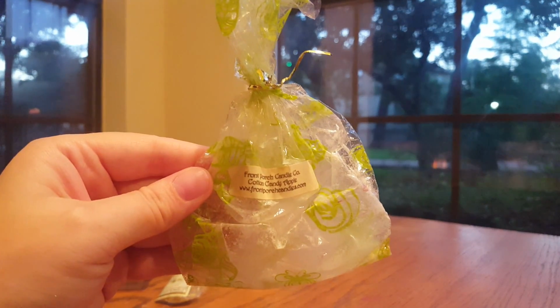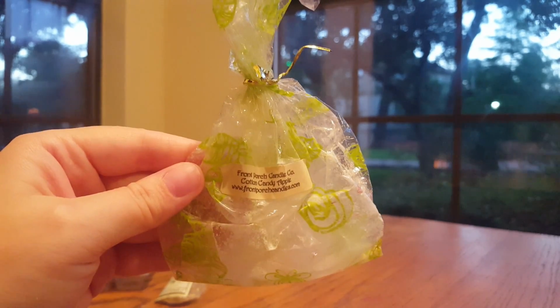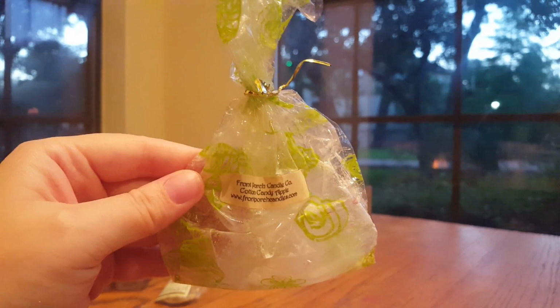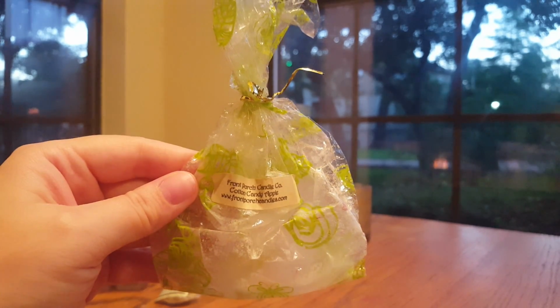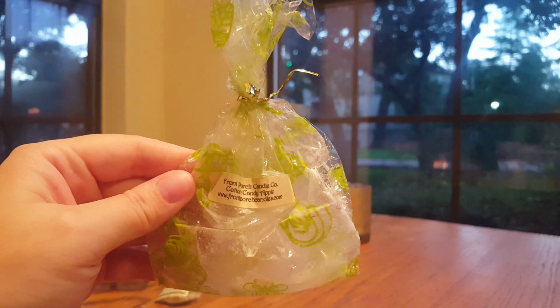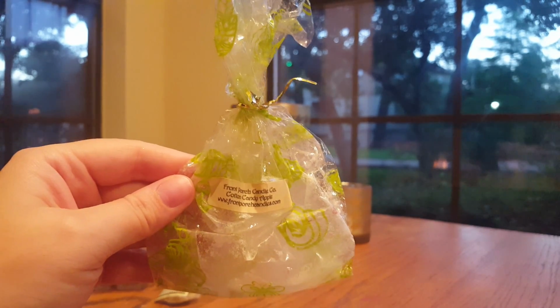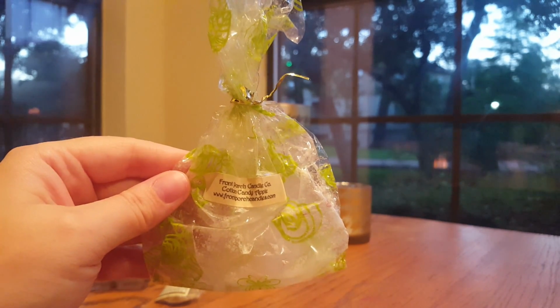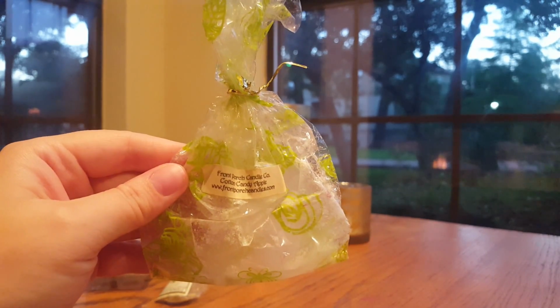And then I have from Front Porch Candle Company. This was a 4-pack of tarts in cotton candy apple. If you saw my front porch haul video, you saw that I actually ordered 8 more tarts. There were 2 left in here, and I've been holding on to them for so long because I've been putting off making a front porch order. You don't have to do a minimum of $25, but if you do a $25 order, there's a discount.